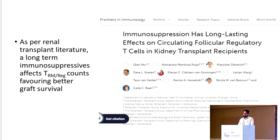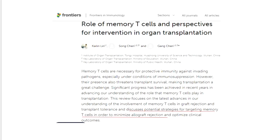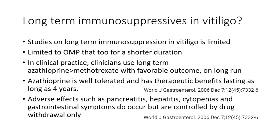As per renal transplant literature, because in vitiligo there are not many studies of long-term immunosuppression, but in renal transplant literature, just like the melanocyte is a target organ, here we know that the kidney is an allograft. So how the memory T cells act, and whether graft failure happens or not with long-term immunosuppression. They use so many immunosuppressive agents, and they found that even resident memory T cells, and memory T cells in the blood, are decreasing with this global immunosuppression, not a targeted one. And there are so many studies discussing the potential strategy of targeting memory T cells in order to minimize allograft rejection. So I've already said that studies on long-term immunosuppression are really limited.